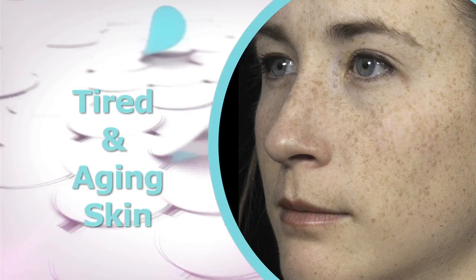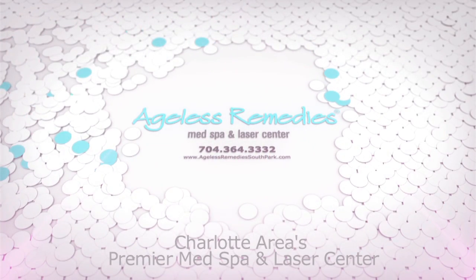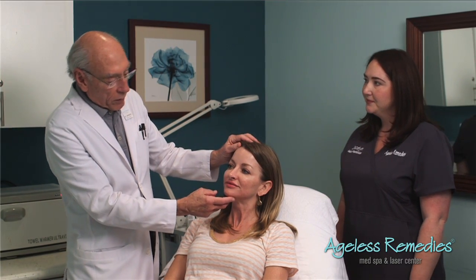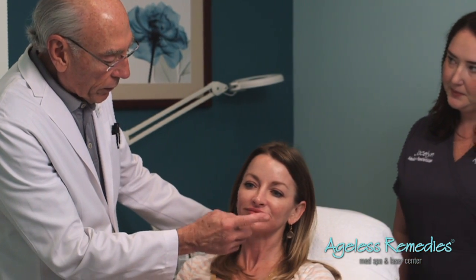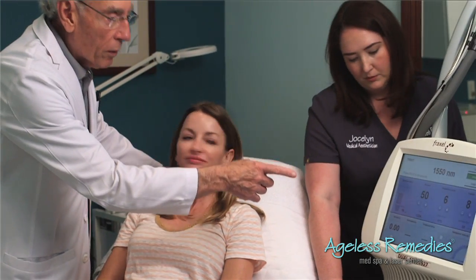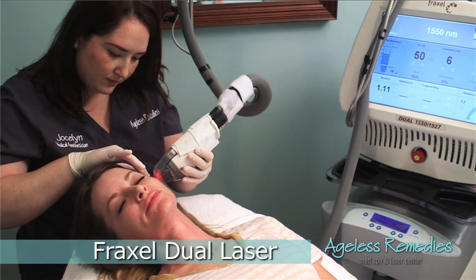Does tired and aging skin have you not feeling and looking your best? Find your solution at Ageless Remedy South Park, the Charlotte area's premier med spa and laser center. Through the development and supervision of our on-site physician, Ageless Remedy South Park is able to provide solutions to improve and rejuvenate aging skin with the use of the Fraxel Dual Laser.